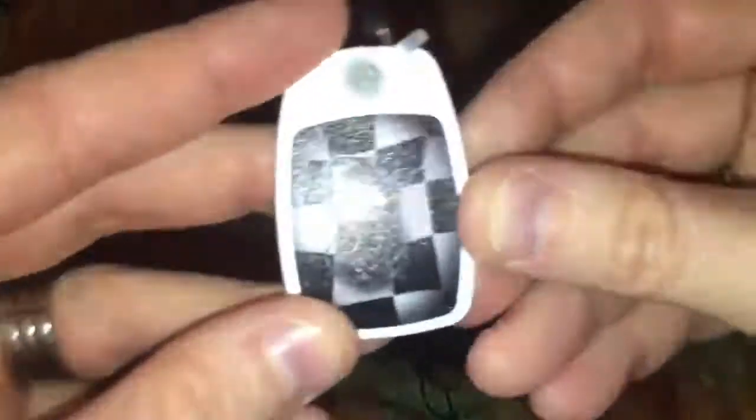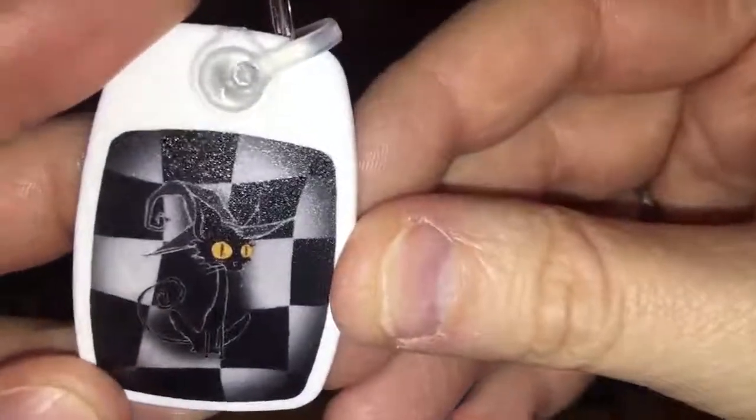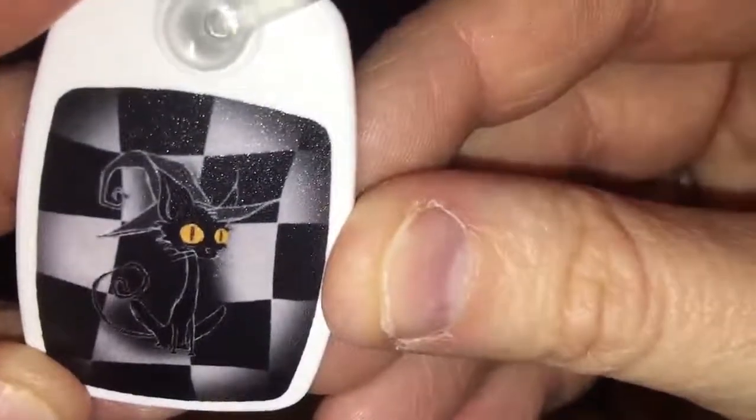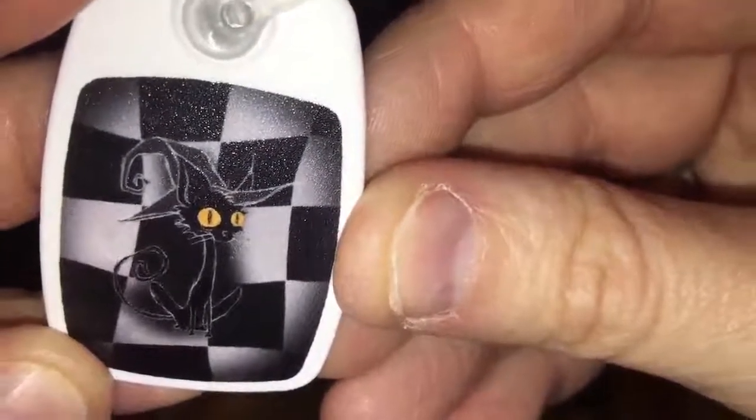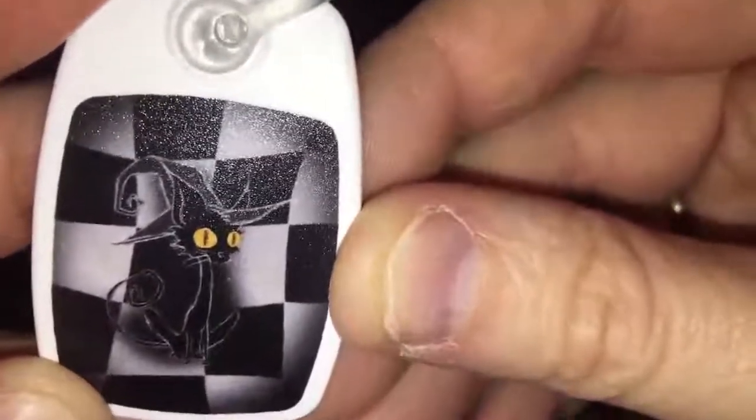Oh, but it's so cute. Look at that. Can I get this any better? Any closer to the camera? There we go. There you go. Isn't that cute? Scrawny. Perfect kind of familiar though. Again, no pun intended.